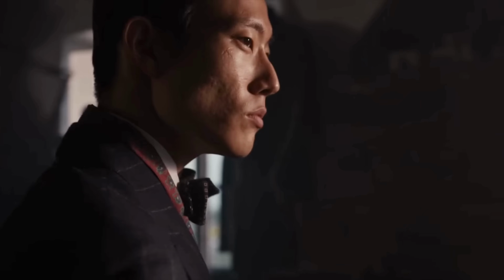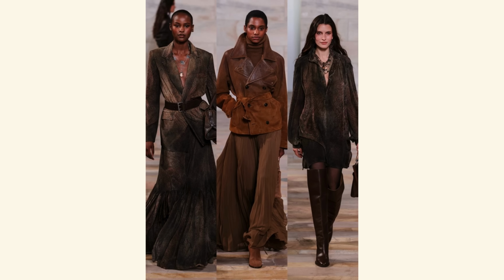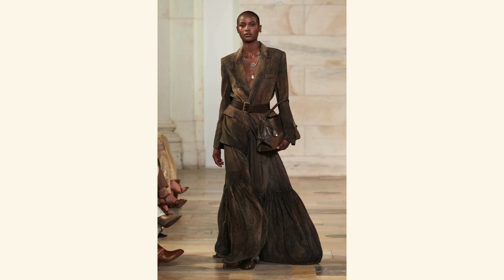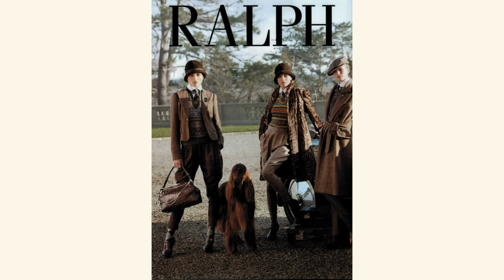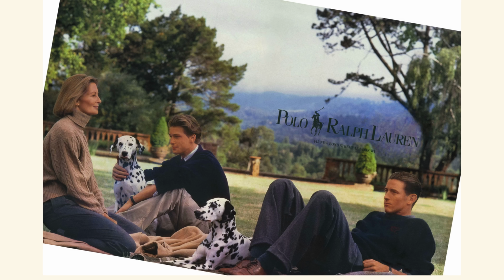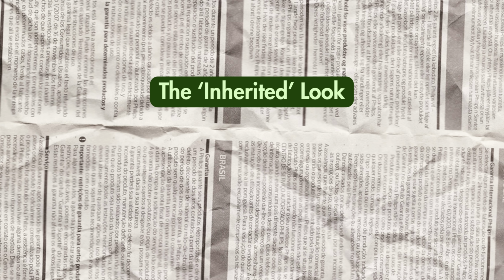To bring this into your own fall wardrobe, think in contrasts. Balance something refined with something broken in. Wear a polished cashmere sweater with scuffed riding boots, or layer a sharp blazer over lived in denim. The sweet spot of Ralph Lauren isn't perfect polish, it's the conversation between refinement and the everyday.